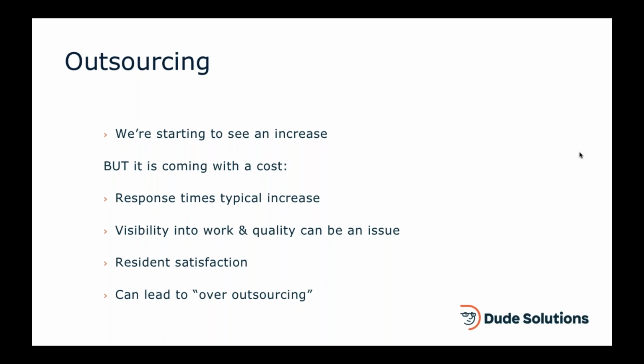So you can get creative as well, looking at maybe not just outsourcing to an outside body, but other roles in your organization that you might have the opportunity to use, like a transportation driver. I've seen sites that have security help out with some of the basic PMs and documentation. You can get creative there as well.